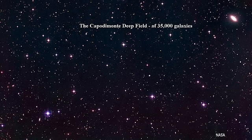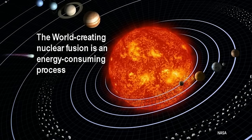The cosmic evidence for the electric universe is visible in part in the string-like formations of galaxies along the path of major plasma flows, as can be seen in many ways in this view of the 35,000 galaxies detected in the Capodimonte deep field.